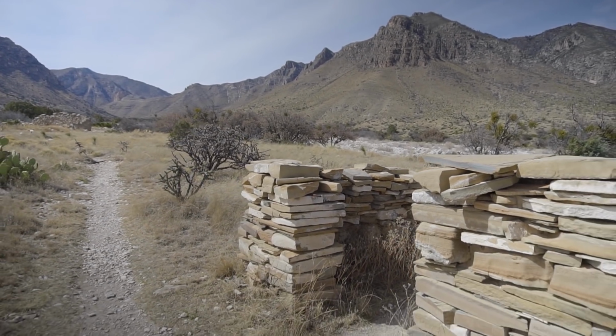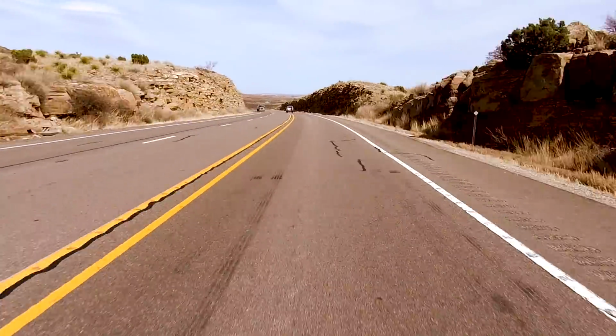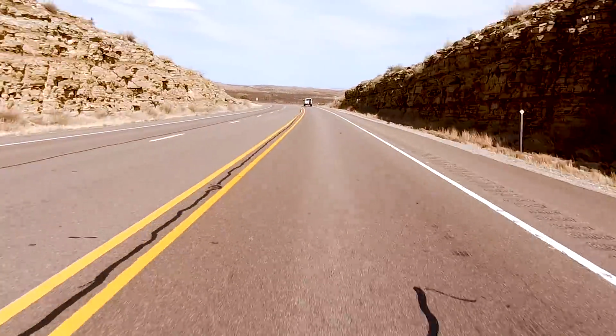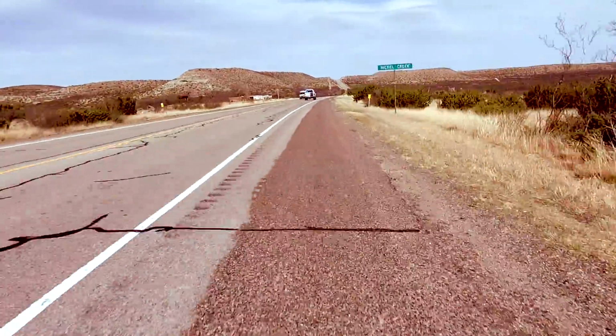Next, it's back on the highway to meet up with Terra Firma Roamers at Red Bluff Lake. The Terra Firma Roamers are wrapping up their trip to New Mexico and returning to the Dallas area. We are able to meet up with them and share a camp for the night.